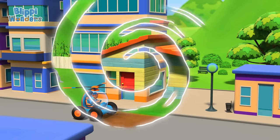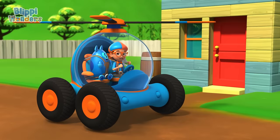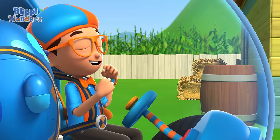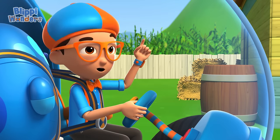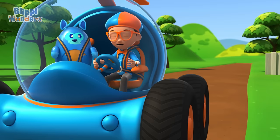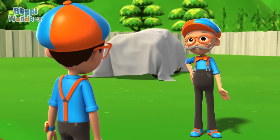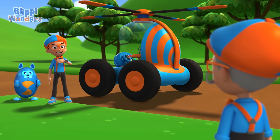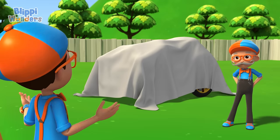Going back in time! The Blippi-mobile is ready for adventure. We just traveled back over 100 years! I wonder whose house this is. It's mine! My name is Blippi. Yours? Hey, it's me, Blippi. Wait, are you my great-grandpa?